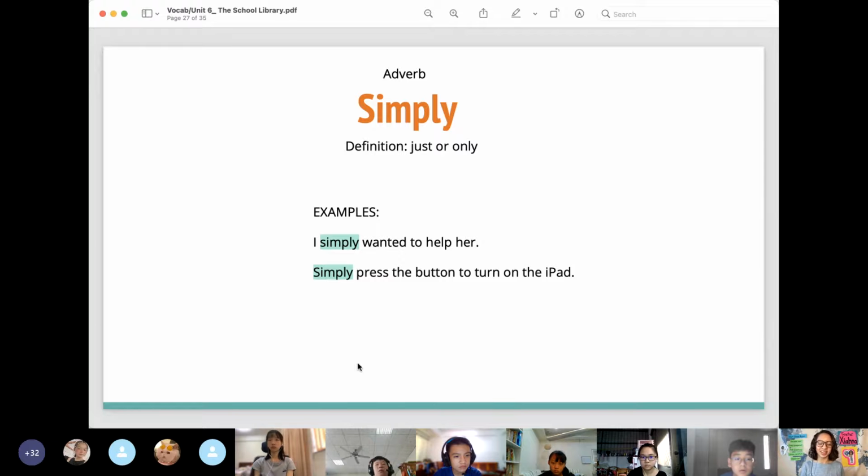explain exactly what it means. But it's another way, again, for saying just or only. So I simply wanted to help her. The sentence could also read, I just wanted to help her. Or in this sentence, someone is giving you a direction. They're telling you, simply press the button to turn on the iPad. It could be like they're saying, just press the button to turn on the iPad. So you could choose to use the word simply in place of these words in some cases.